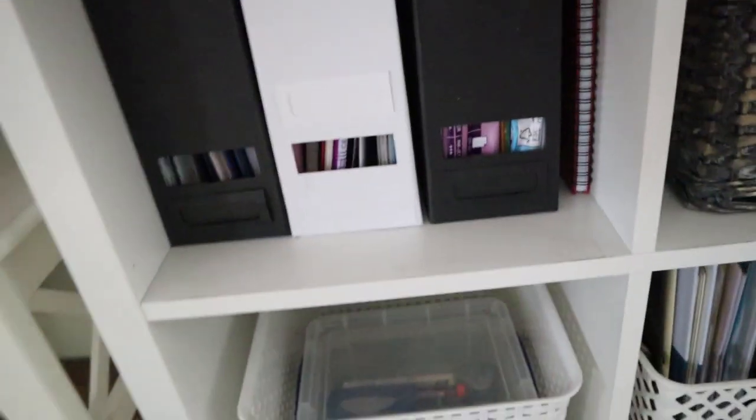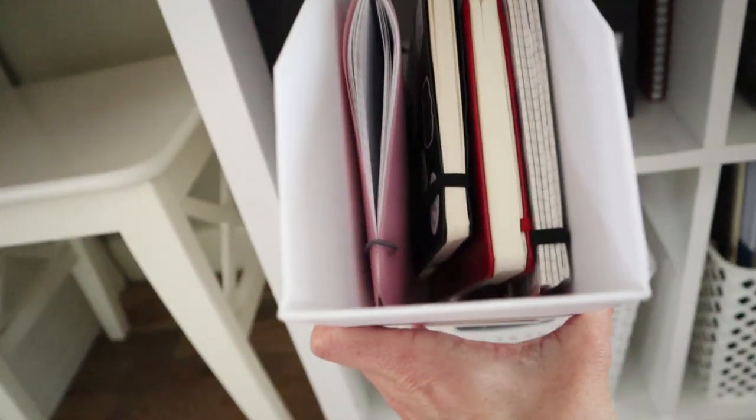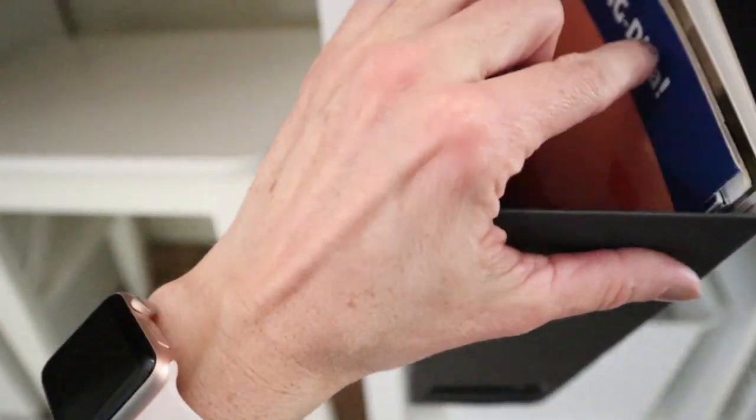Up here, this is where all my different paper is that I might need for my printer, which I hardly ever use anymore. This is where I have all my notebooks. I do some journaling. I also jot down ideas for my business, and I record lyrics on here when I write songs. So this is my place for all those notebooks. I'm also in a mastermind, so I have a notebook for that too. And this, I could probably minimize too.